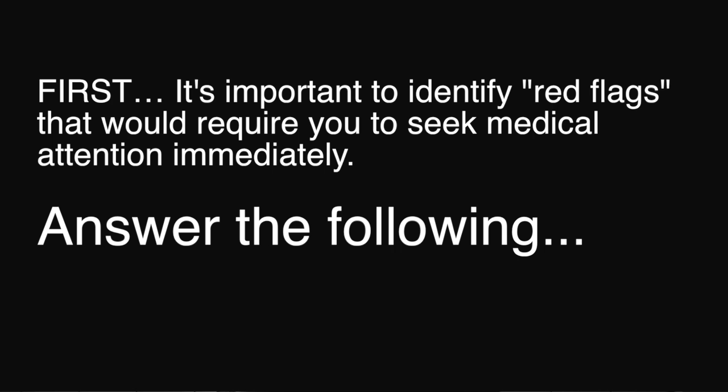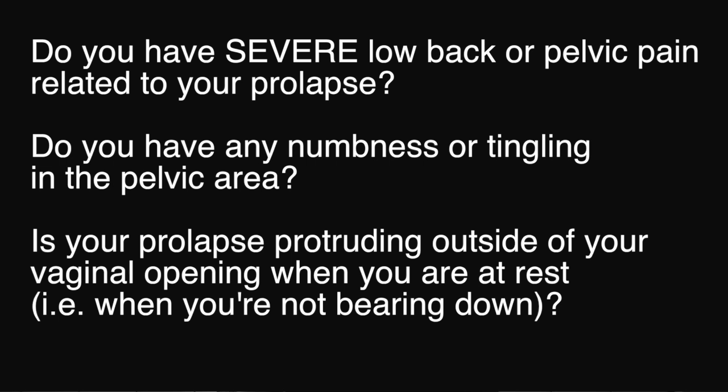First, it's important to identify red flags that would require you to seek medical attention immediately. Answer the following. Do you have severe low back or pelvic pain related to your prolapse? Do you have any numbness or tingling in the pelvic area? Is your prolapse protruding outside of your vaginal opening when you are at rest? For example, when you're not bearing down. If you answered yes to any of these red flag questions, then please seek medical treatment right away.